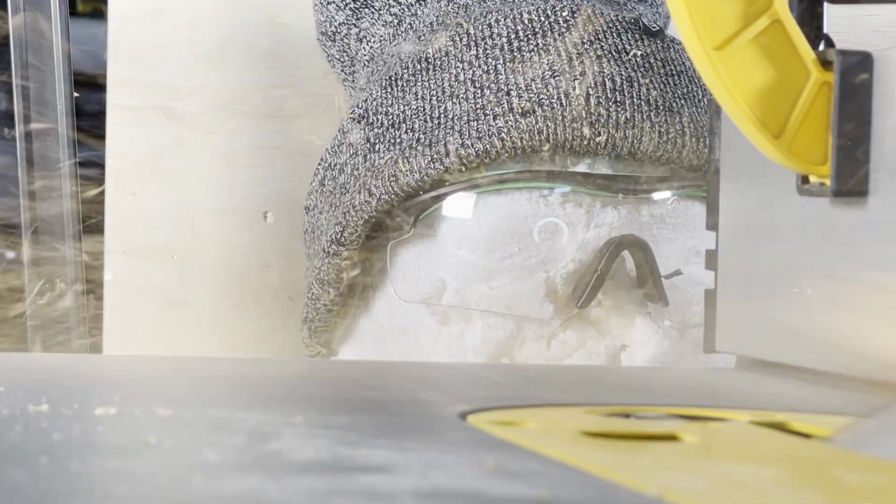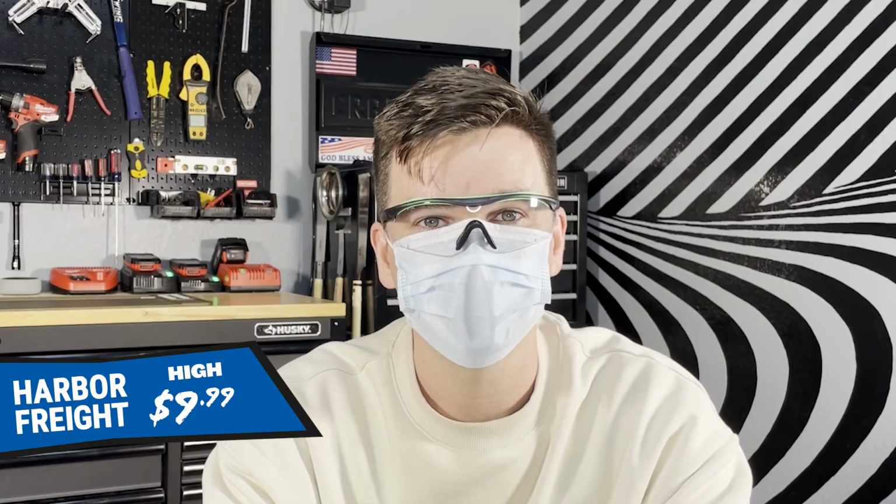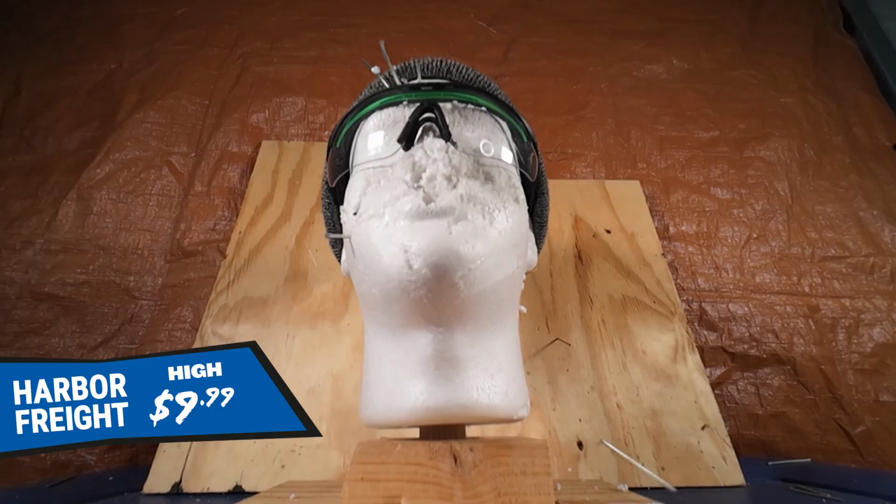The problem with these is that they fog up really easily, and to me, that makes them almost unusable. And so for that reason, my personal purchase would be the $10 Harbor Freights, the Rangers. The Rangers are the cheapest ones that are fog-free. They're also the cheapest ones that have a gasket. They survived almost as well as anything else. For 10 bucks, I don't think you're gonna go wrong.